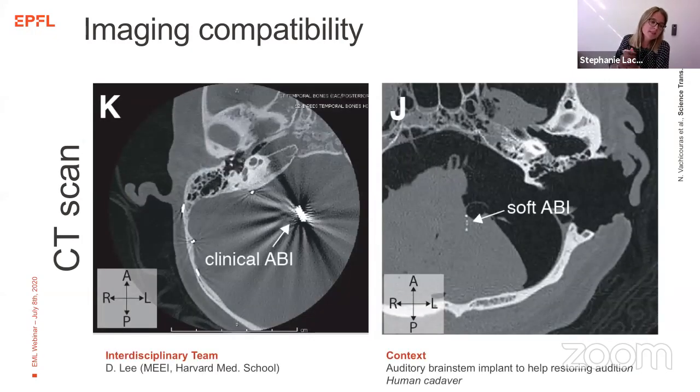If you use CT scan, which is another imaging technique, you also see quite clearly the big artifact with the standard electrode devices, which are made with much thicker metal. Whereas with the techniques that we're developing, you only see the position of the electrode, and that's it. There's no artifact, so the field of view surrounding the implant is very clear. So this is another advantage of using thin film technology for neural implants.